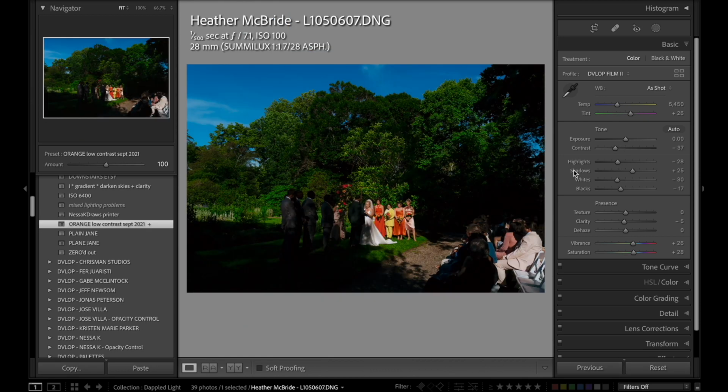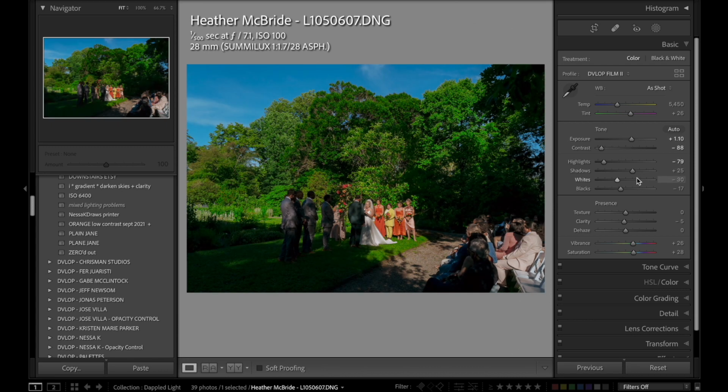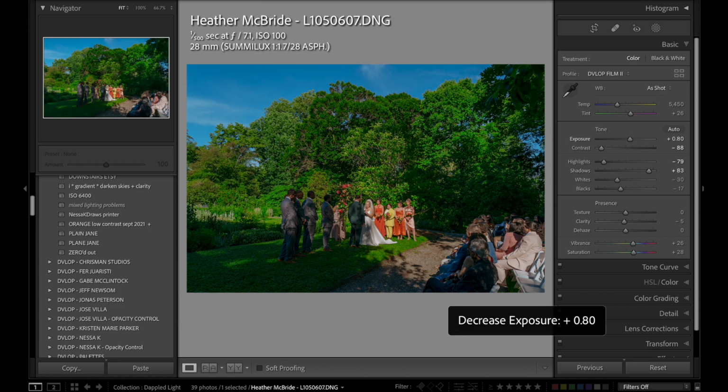So in situations like this, I would very much be trying to do the same thing. I would reduce the contrast, the highlights, bring up the exposure a bit. I would bring up the shadows even more, and maybe bring down the exposure. I think the tricky thing here is going to be getting rid of some of the saturation that's happening as a result of this being in the sun and in the shadow.